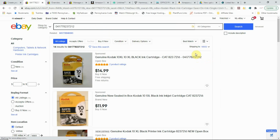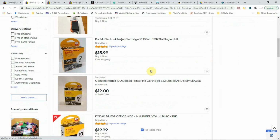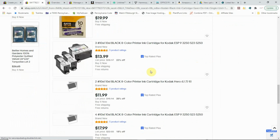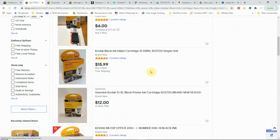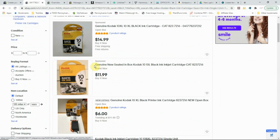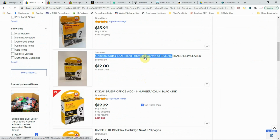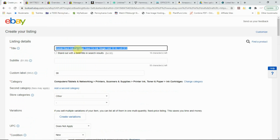So I scanned the barcode. And what we're going to do is copy one of these. See how many of these come up now? This is much better. Well, one of them ain't sealed in the box. Alright, we're going to take a little bit of this one, and I'm going to just put that in mine real quick.